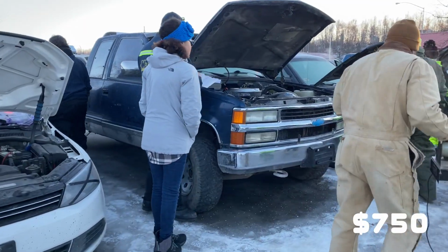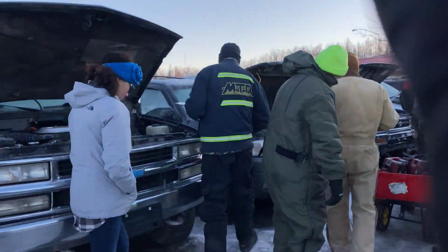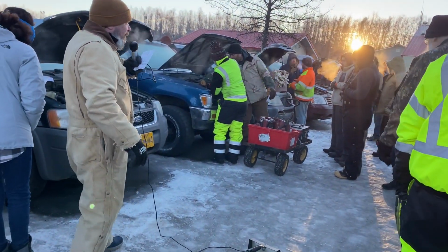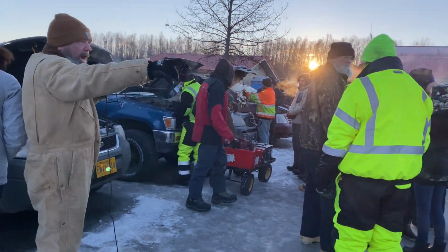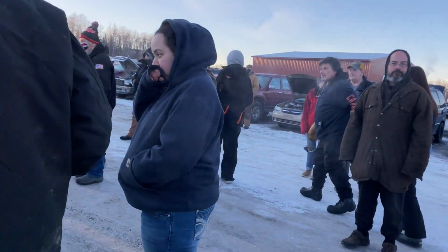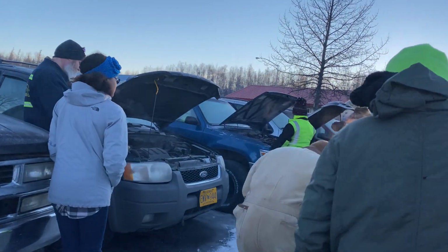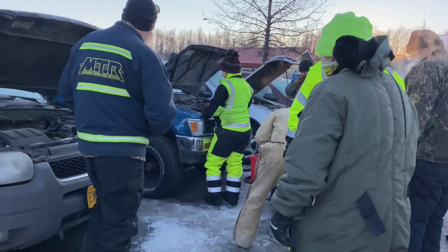All right, 750 for this Chevy here. We're getting near our truck here. So they're gonna start that Toyota. $350, holy smoke. So the Toyota doesn't have an ignition, but they're jumping the wires. All right, here we go, man. Let's see if we can bid on it.